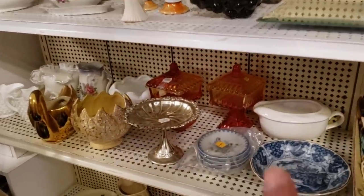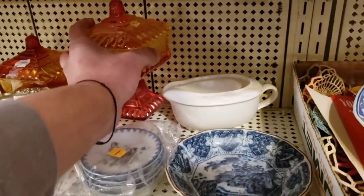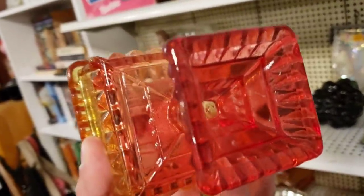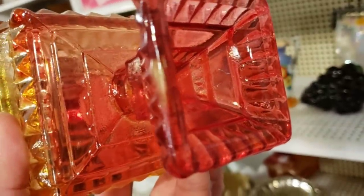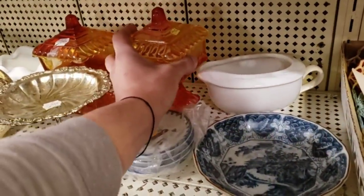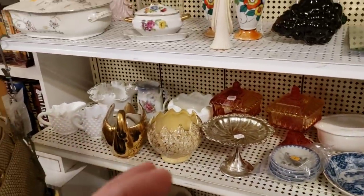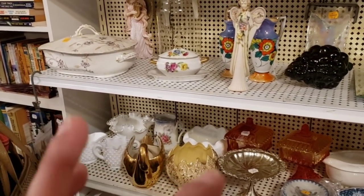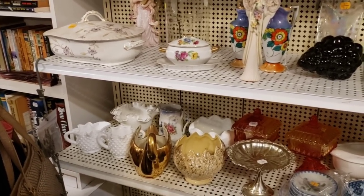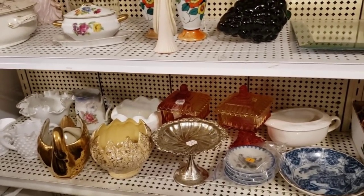Now, pardon me, this is stained glass. Is it? Yeah, see right here, you can see the stain has come away. If you didn't know, the truest form of flashed glass is actually they would take a clear piece of glass, layer it over a molten layer of colored glass, and they would bond. And that's actually true flash glass. What a lot of us now call flash glass is actually just stained.